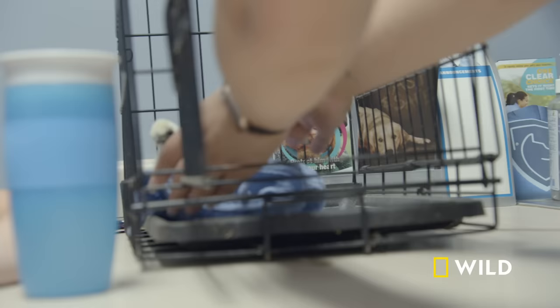Well, that's what I'm talking about. Oh, yeah. Part fish, part dog. What you call that? Doggish? Yeah. Huh?